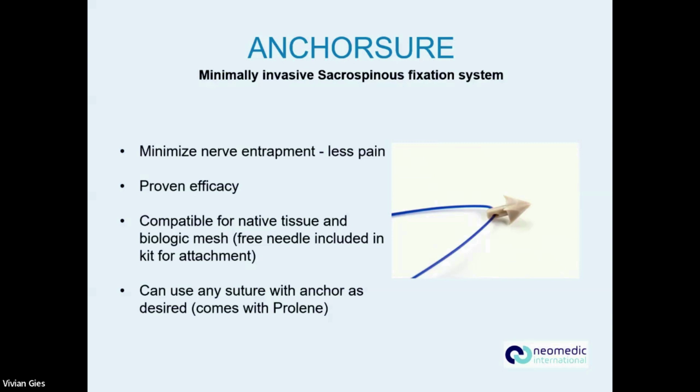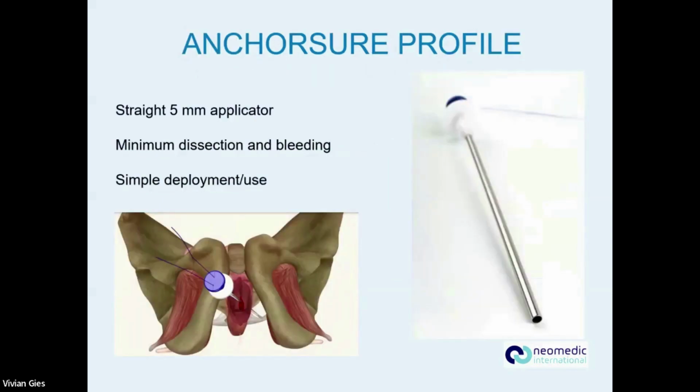So I liked the idea of being able to tack something to the ligament without the through and through suture of a Capio or a ligature device. And also not worry about, well, can I put this in my graft? So I can use this with any graft. I can still use mesh if I want, but I can use biologics as well, which I've started using quite a bit after mesh went away.